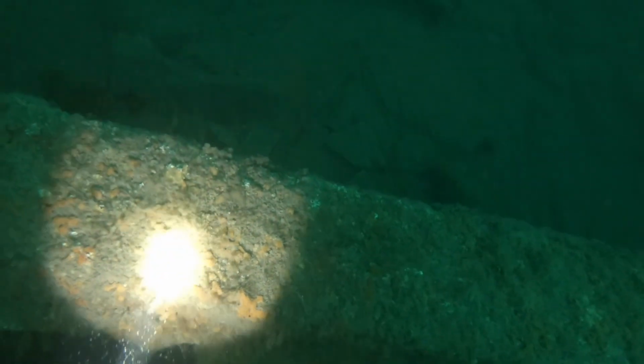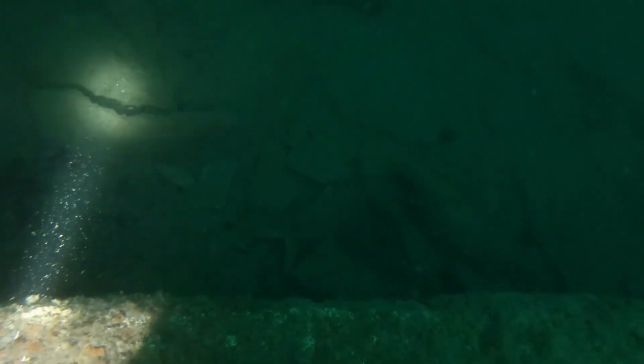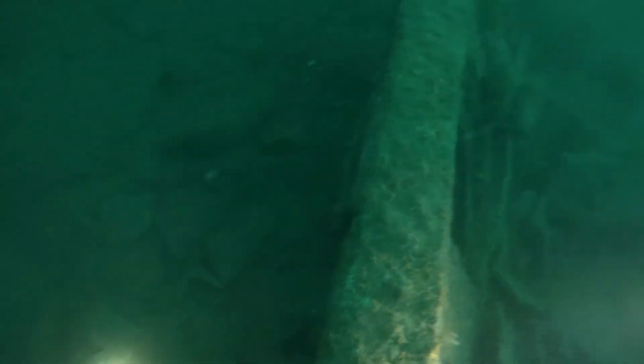We're at the bow now, and obviously there's not really much to see after this, so I did notice that the current seemed to be running straight down the length of the wreck, so I thought, well, we've got a bit of time left. What better, we'll raise up a couple of meters and we'll do a high level drift over the whole of the wreck, which is exactly what we did.